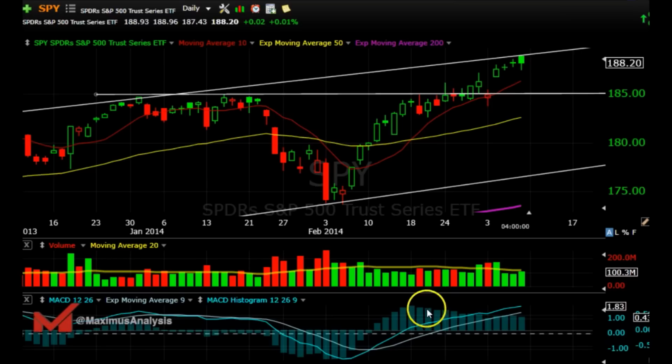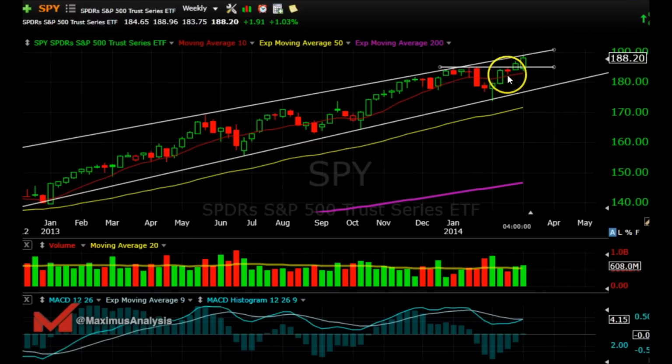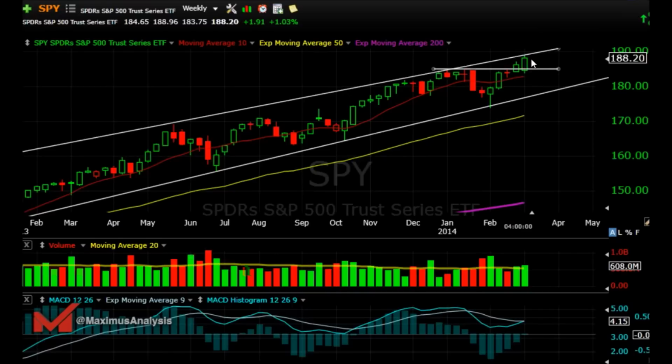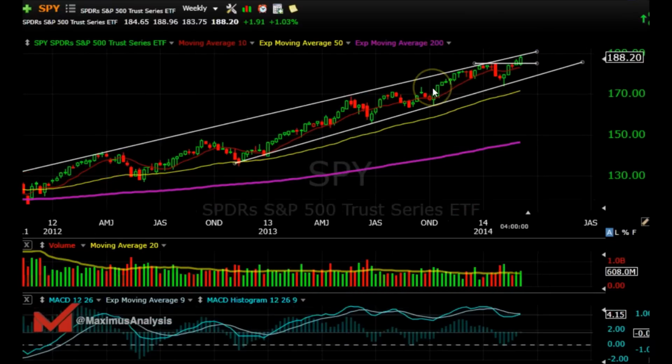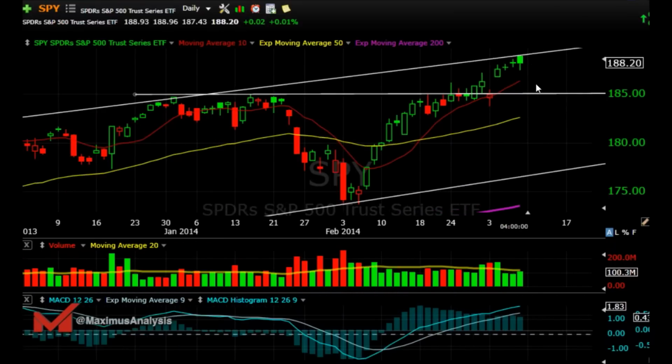Okay, red candle at the top of the channel. Weekly channel we're talking about with the SPY. Great candle, great candle. If you're looking at the weekly, doesn't seem anything bearish, but we're at the top of the channel. So maybe some little pullback or something like that, but definitely nothing for me to look to get bearish.